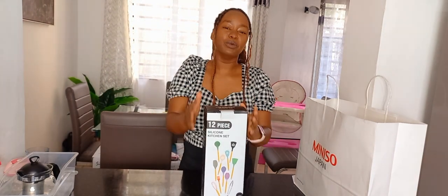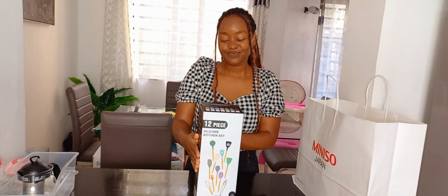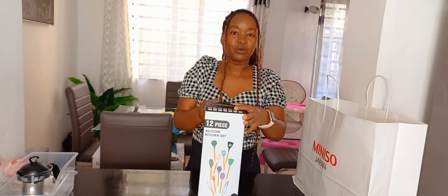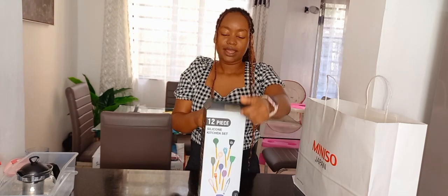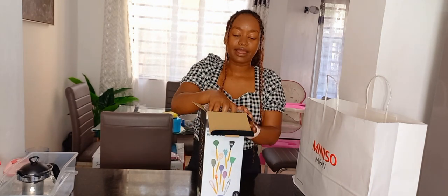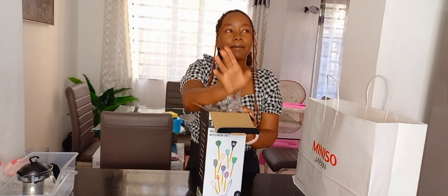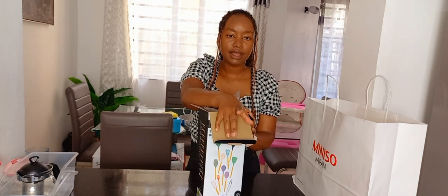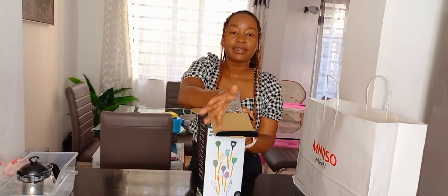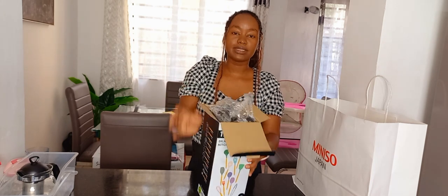Guys, I've really been wanting to buy this silicone kitchen set and I'm in love with it. So it's black. Definitely I'm a black and white person, so my kitchen theme at the moment is black. Anything I can get black, I'll buy black or silver. So most of my appliances are silver, apart from my microwave, which is black, which is okay. So definitely silver, black or white. So I got this in black.